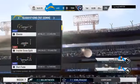Our game not even 2 minutes old, but a quick red zone opportunity. 1st and 10 at the 19. Operating from the gun, Herbert. And he knocks the ball away, and it falls incomplete.